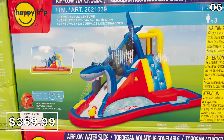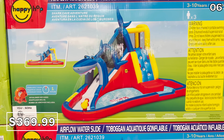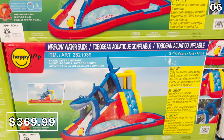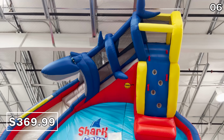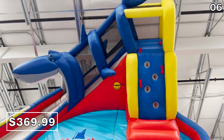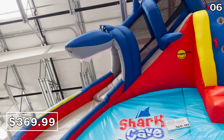If you're looking to splurge on something to keep your whole neighborhood entertained, this Shark Cave Adventure inflatable at $370 is really expensive, but over time this could cost far less than tickets to a water park if you have several kids or grandkids and you use it from one year to the next. If you have any upcoming summer or fall travel, you'll want to stick around for a few moments from now.